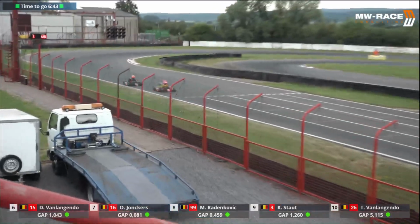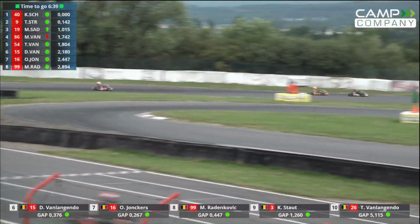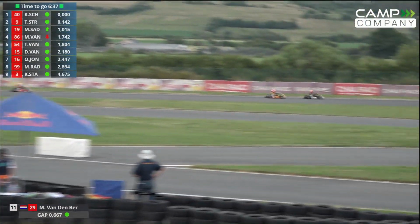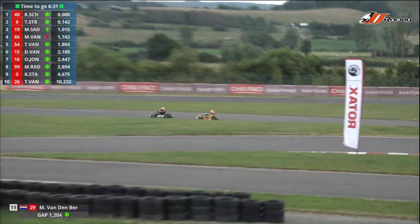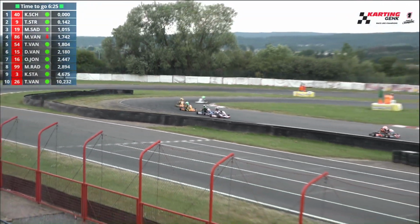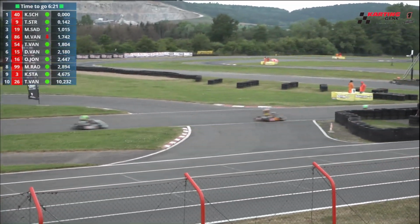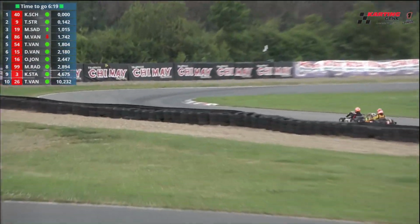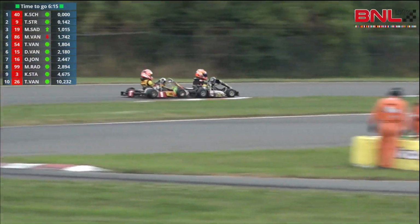Stuyven really putting the pressure on to Kasper Schormans coming through turn 1, and is going to get the slipstream into turn 2. I don't think he'll make it stick, as Van der Stroys goes up the inside of Van der Pavert to take back 4th position and signals to Van der Pavert, right, let's get after the 3 in front, shall we? Van der Pavert may have other ideas, but then you've got the 2 GKS drivers of Dries van Langendonk and Olivier Jonkers. Then you've also got Matej Radenkovic, who is trying to keep in touch.